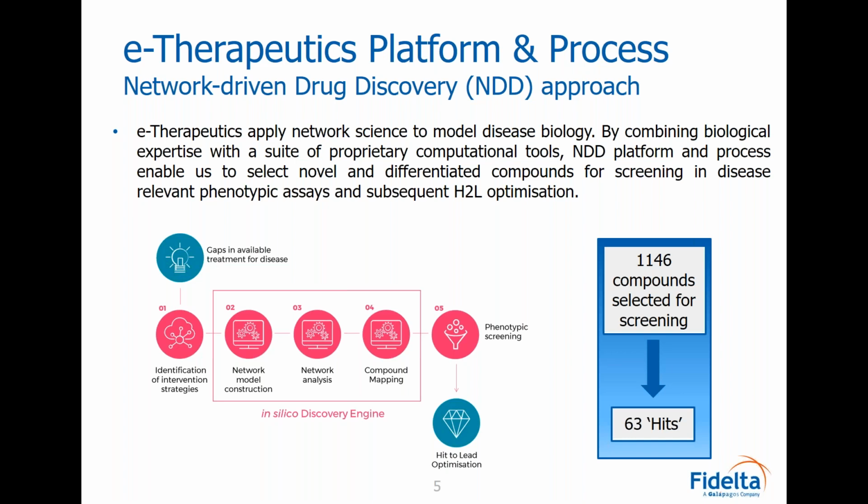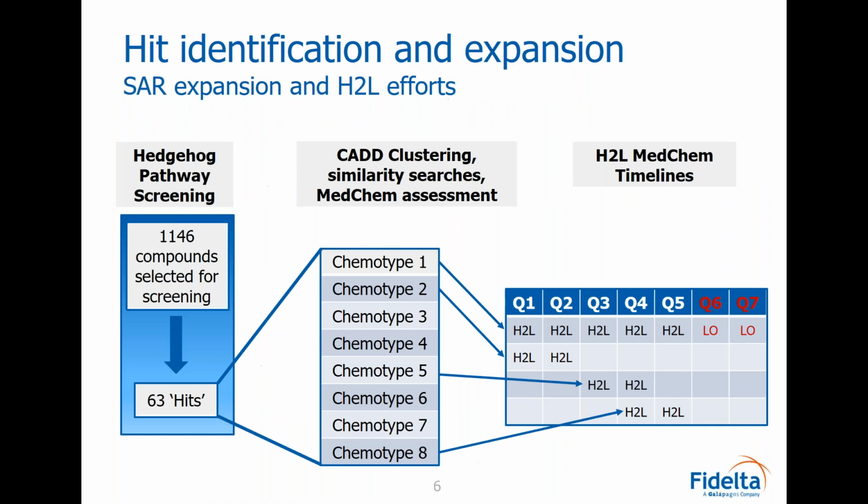Biologists in Aurelia also measured inhibition in a biochemical assay against SMO and cytotoxicity of the compounds as well. At the end of this screening process, 63 hit compounds were identified, and with those 63 compounds, eTherapeutics came to us in Fidelta to do a hit-to-lead campaign.